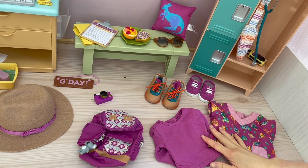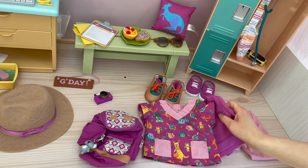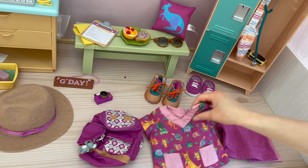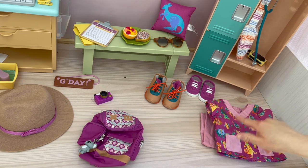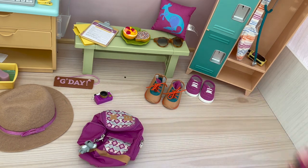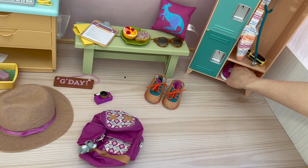So what we're going to be doing is moving this outfit out of the way. We have a pair of purple pants with a long sleeve shirt and a t-shirt to go over the top of the long sleeve shirt. It's the perfect vet clinic outfit, but we don't need that part of the setup. So we'll just take that and move it out of the way.